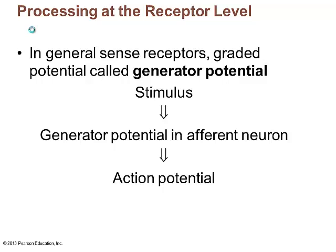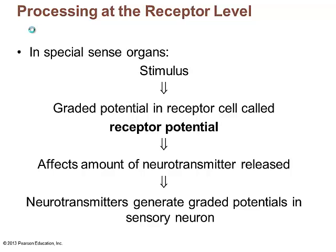So, generator potentials follow this pathway. Some sort of stimulus generates potentials in the afferent neurons coming in, and action potentials have to occur. In those special sense organs, usually we have an intermediate guy, so we get some sort of stimulus. Then we have a graded potential, sort of a culmination of some of the stimulus that we're receiving, gathered and then sent on. So, for example, when we talk about the retina and how it works, we'll talk about cells called rods and cones that then hand off their message to another group of cells called bipolar cells. And then they hand off their message to another group of cells called ganglion cells. So when we talk about the special senses, we have a couple of other players in the pathway, and that's what this diagram or progression shows us.